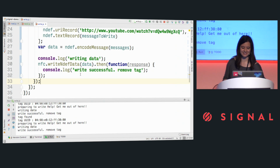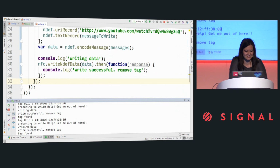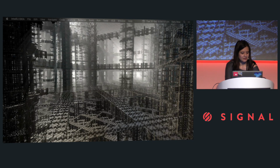So the data currently written to the tag, if you can see that, maybe I can zoom in, is help get me out of here, which I think is quite appropriate for a tag that's now trapped inside my skin for who knows how many years until I'm able to get it out of there. Awesome. OK, so I hope that's at least shown you the very basic capabilities of something that we can now talk about in a little more detail.